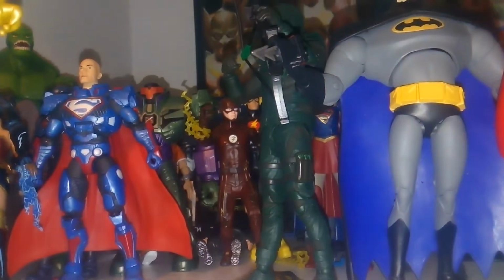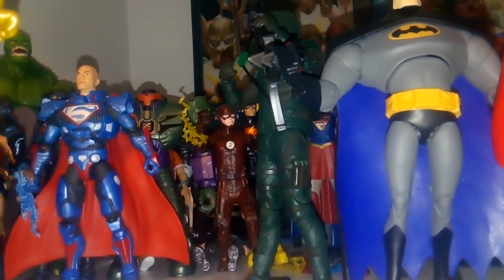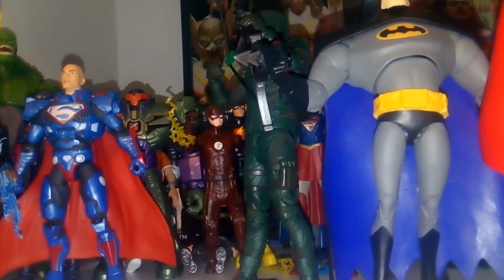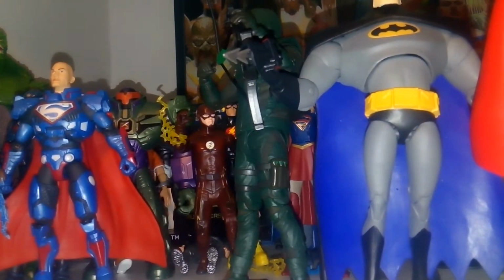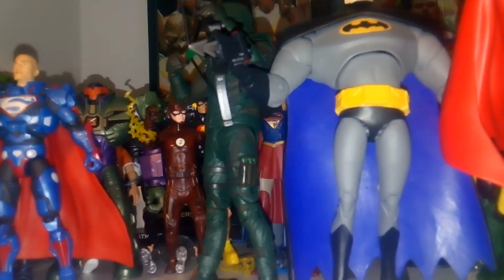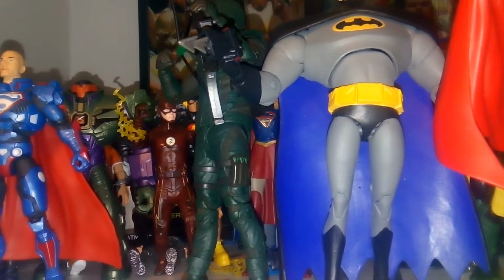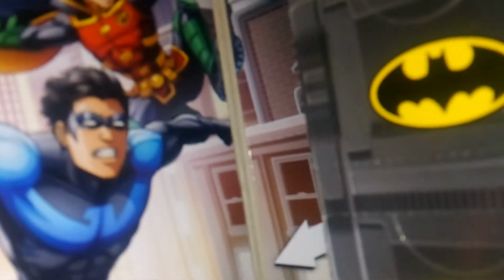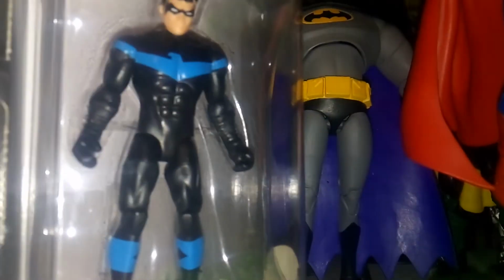Moving on to the mystery box concept, I'm kind of curious what Nightwing's accessories are going to be. I'm pretty sure he's going to come with his batons, but I'm not entirely sure. I'm kind of curious what the other accessory will be. And as you can see on the packaging here for the card, we got a trading card of Nightwing and Robin, so that's pretty cool.